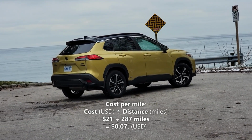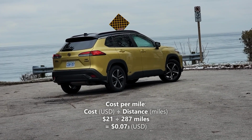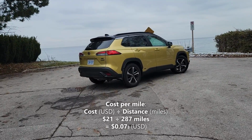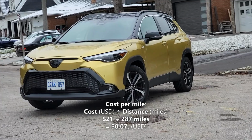Now, let's calculate our cost per mile, and we'll do that by taking the total cost of our fill-up and dividing it by the miles that we drove. So, $21 divided by 287 miles gives us 7.3 cents per mile. That means every mile costs us 7.3 cents.